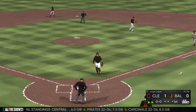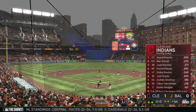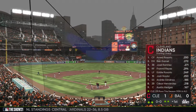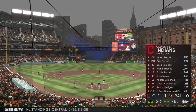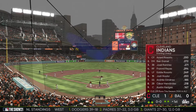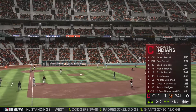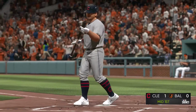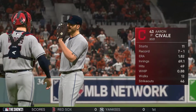Let's take a look at the Indians lineup. We've already seen Rosario, Gamble, Ramirez, Reyes, and Eddie. Next up, we'll see Josh Naylor, Andres Jimenez, Cesar Hernandez, and Austin Hedges behind the plate. This Cleveland Indians squad, 219 runs this season. That's 10th in the American League. You'd like to see them pick it up a little bit more offensively. Josh Naylor up next, though, cannot connect on a nasty 12-6 curve, but the Indians do get one in the top of the first.